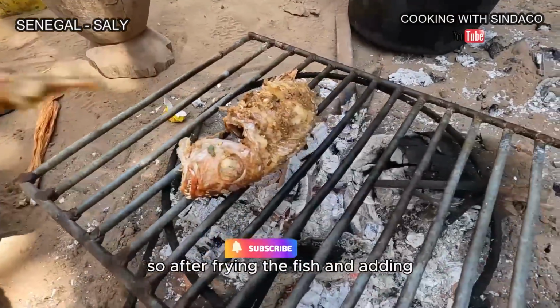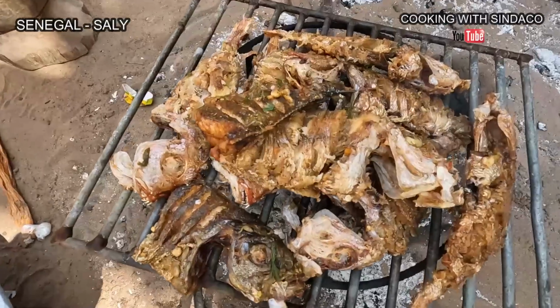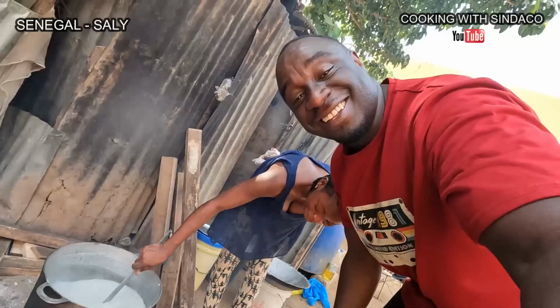So after frying the fish and adding the marinade sauce, we're about to grill it. Wow, top chef secret. Man, the smoke. It is what it is.